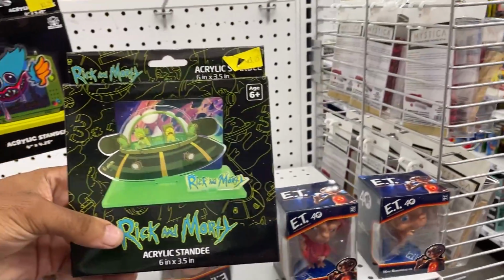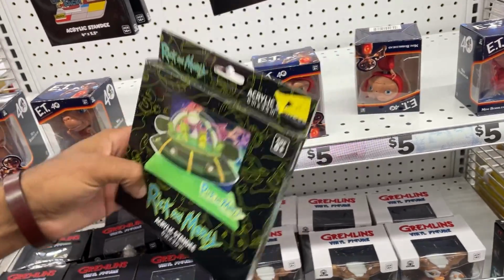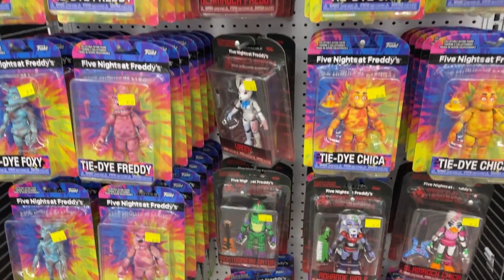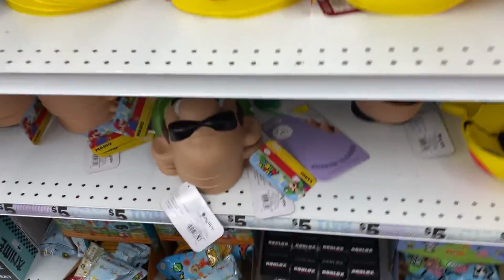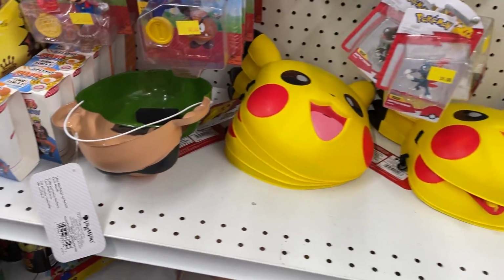The Rick and Morty standee for $3.25. I just kind of want to get it just to see what it looks like. That one is sweet. They got these really creepy Luigi books. And we'll be coming back over here for the anime video for sure.